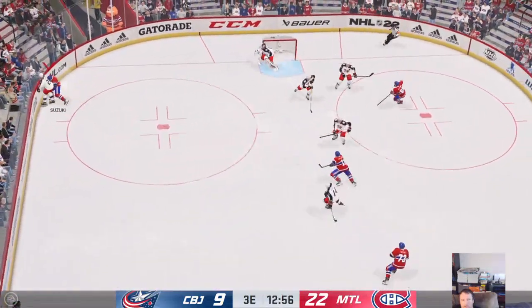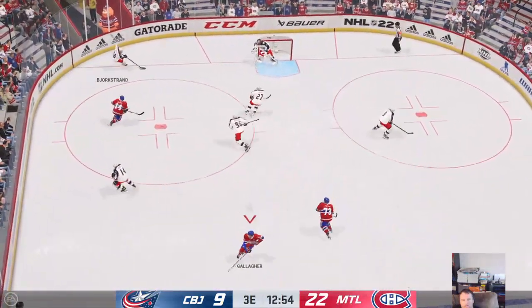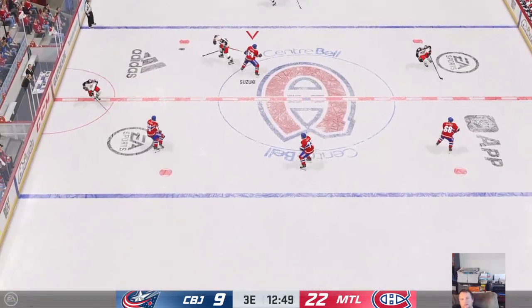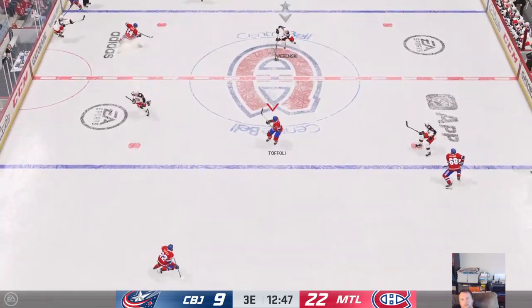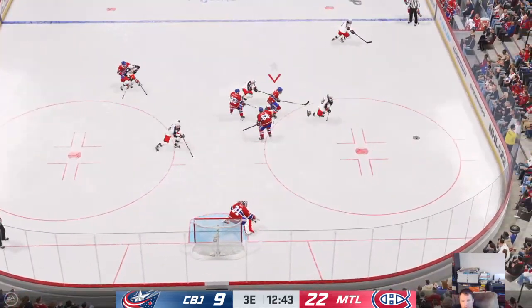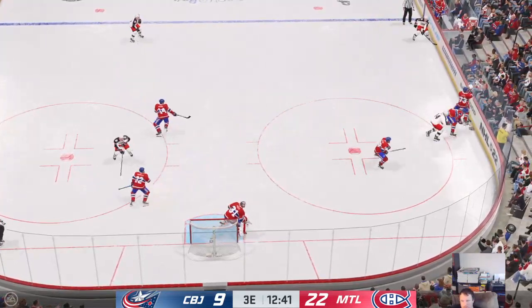Unleashes a cannon! He was locked in there. Quick pass over to Nyquist. That pass doesn't go. Tries to get the puck to Werenski. Right in the slot! Nowhere for that shot to go through.